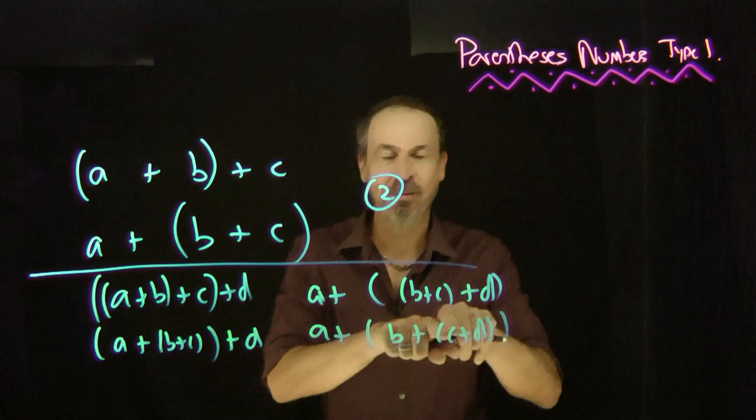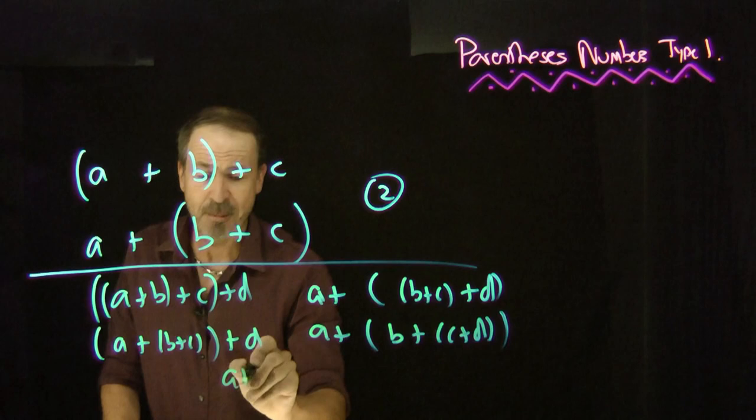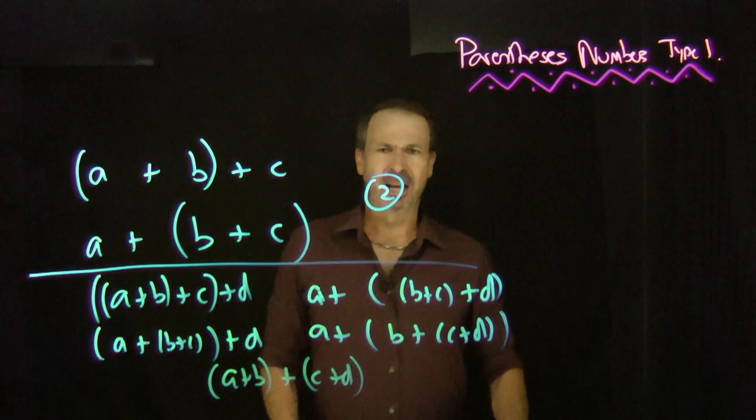Great, four ways. There is actually a fifth way, it's a little bit sneaky. I could do equally nested parentheses. For example, I could do A plus B and C plus D. Now, it looks like I'm doing something funny there, but the general rule is if you've got equally nested parentheses, do them one at a time.